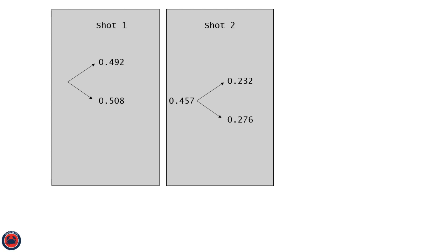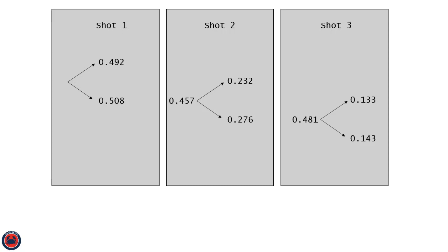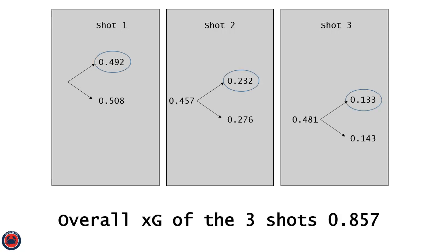It's a 0.457 chance. So when you consider that with the first one, where there was the 0.508 of not being a goal, that gives you a 0.23 xG and a 0.276 of there not being a goal. That then plays into the third shot, where you have a 0.48 chance. With the probability of getting this far, that would give an xG of 0.13, and if there was a fourth shot here, it would be 0.14 of getting this far. So when you take all of these, the whole sequence of events has a total xG of 0.857, or at least that's how I calculate it when I'm doing the running xG.